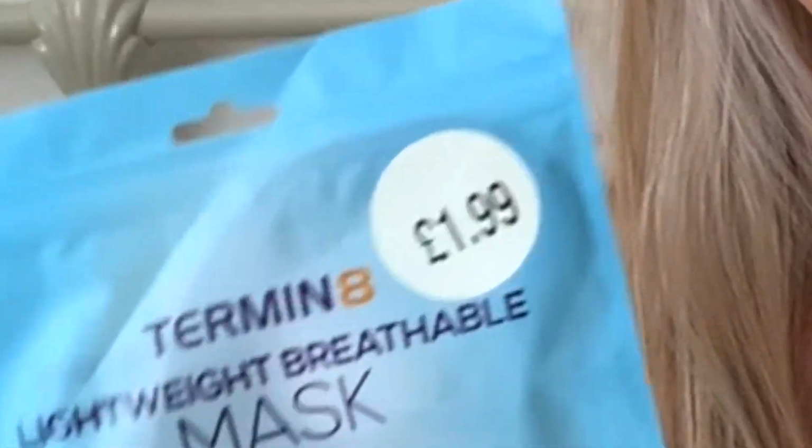So it's good for the environment because it's not one of those reusable ones, but each to their own. I've also got a spare one, £1.99 as you can see. This is just a generic black mask just in case I lose that one. I did have another one of these but I lost it, so I don't know where that's gone, but good old Mumsy got me a new one, so shout out to you.